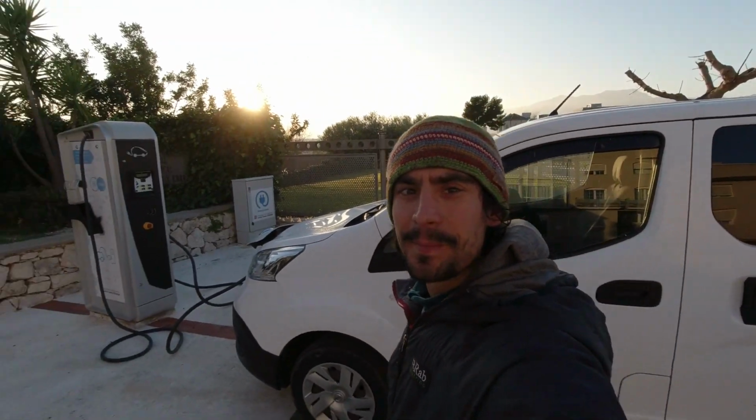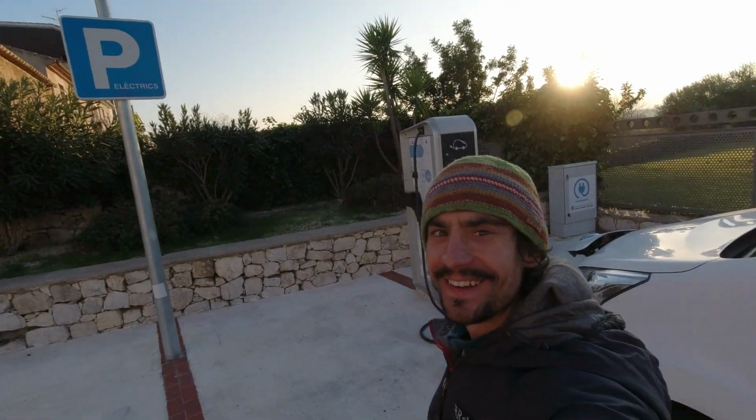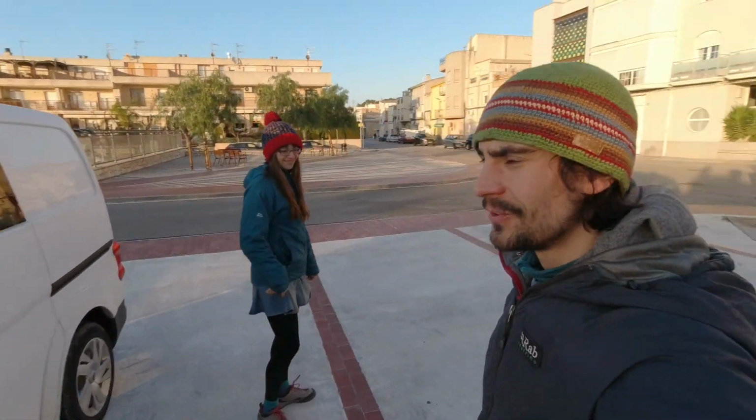Great to be back in Catalonia, the land of free and plentiful rapid charging. Yeah, here we go. All plain sailing from now on, back to North Wales.